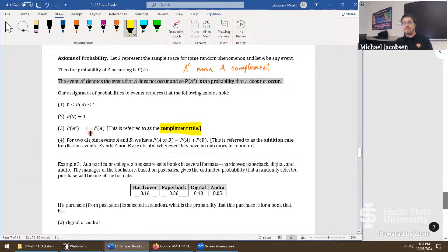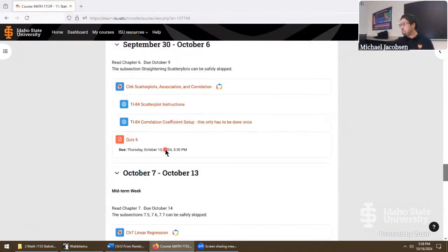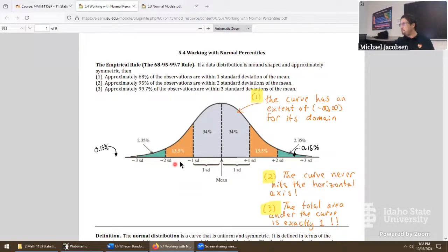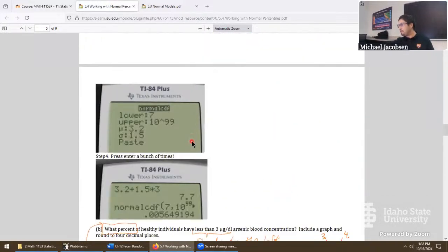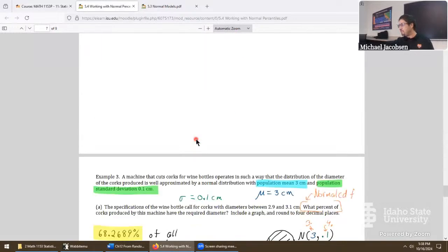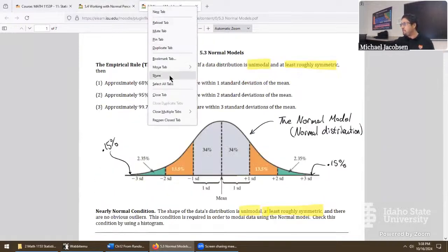We've actually used that thing, probably more than once, but the one example where that came up really strongly in my mind, where we're using nothing but the complement rule, was this problem here. Let's take a look, just to connect the dots. It was actually in section, I believe, 5.4, maybe 5.3. Let me open that one up just in case. And in 5.4, let's see here, we did a problem with corks. I don't know if you remember that one. It's been a while. Here it is, a machine that cuts corks. I think this is the right section.